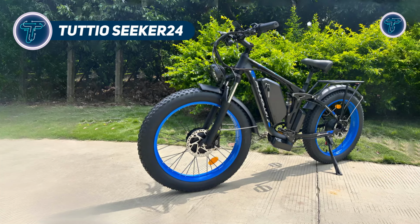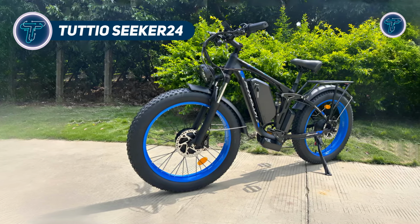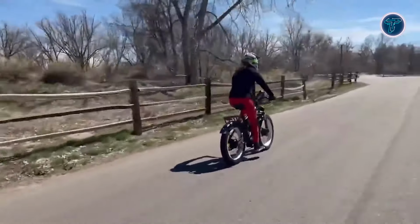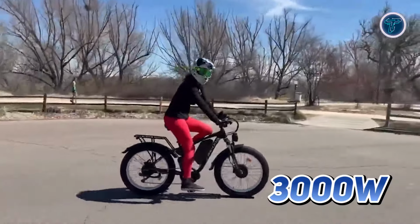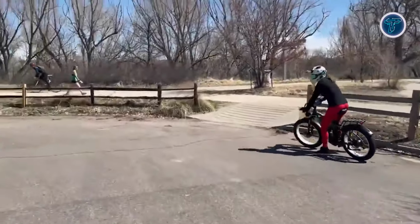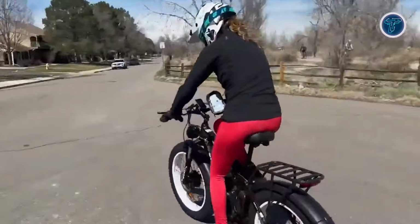Tuttio Seeker24. The Tuttio Seeker24 is a powerful and versatile e-bike crafted for off-road enthusiasts and urban adventurers alike. It features a 52 volts 2000 watts dual motor system, with a peak output of 3000 watts and a maximum torque of 190 newton meters, making it an impressive choice for tackling steep hills, rugged trails, and long rides with ease.